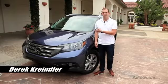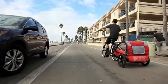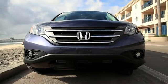This is the new Honda CR-V. It's been redesigned for 2012, but looking at it, you might not know it. The CR-V has been one of the best-selling crossovers for years now, and Honda wisely chose to stick to the formula rather than making any bold moves.